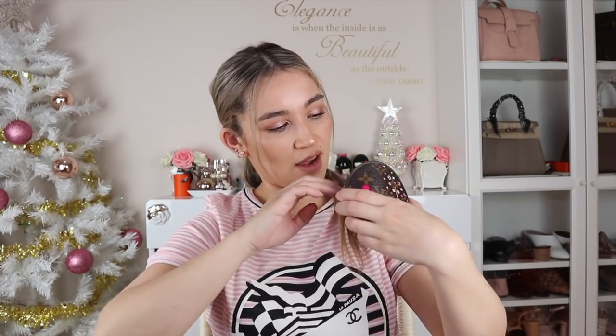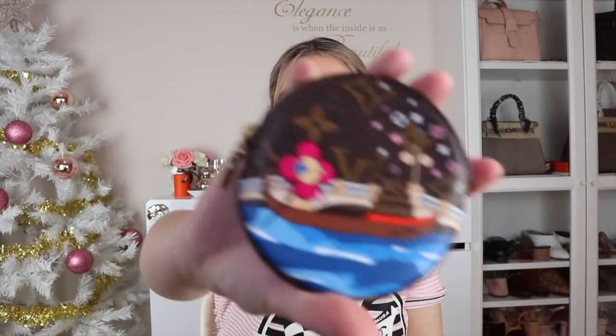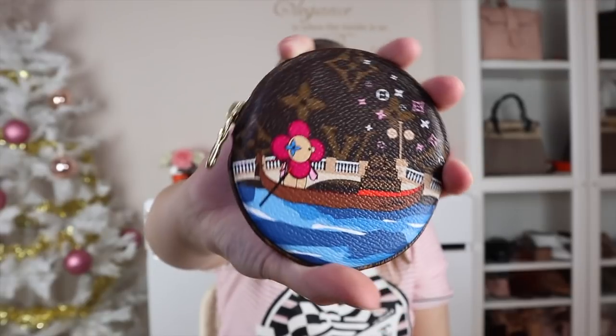The interior, I haven't actually seen the interior. Yeah, the interior is actually blue, which is nice. So it's got a blue interior, something different rather than the plain brown interior. So yes, that is the round coin purse from this year's Vivienne Christmas collection. I'm not sure if that's the name of it, but I'm just calling it the Vivienne Christmas collection.